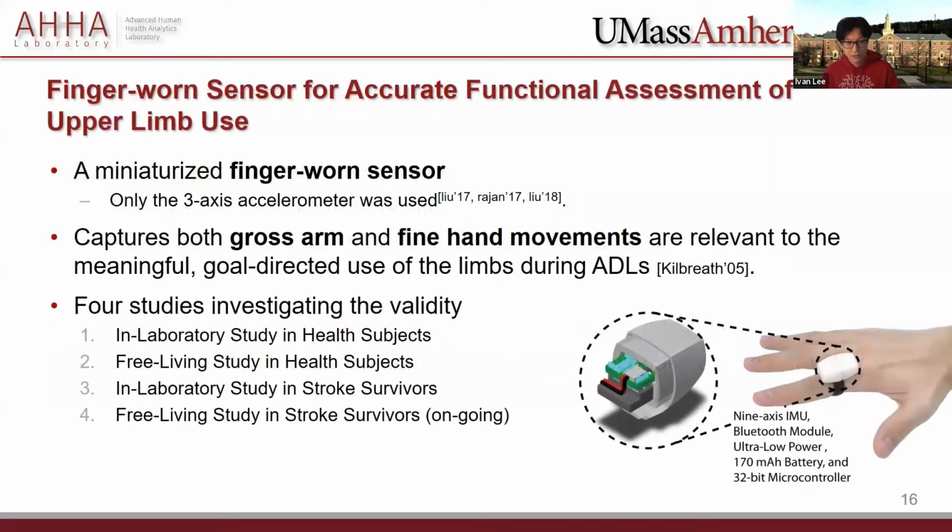So in order to solve this important problem, we have been using this finger-worn sensor that we can attach on top of the finger, which is a 3-axis accelerometer that we're utilizing to monitor how much they make use of their limbs during activities of daily living. So technically we call it motor performance in the free living setting. And more specifically, we are trying to capture both the gross arm movements as well as fine hand movements that are both very meaningful and important related to the goal-directed use of the limbs during activities of daily living.